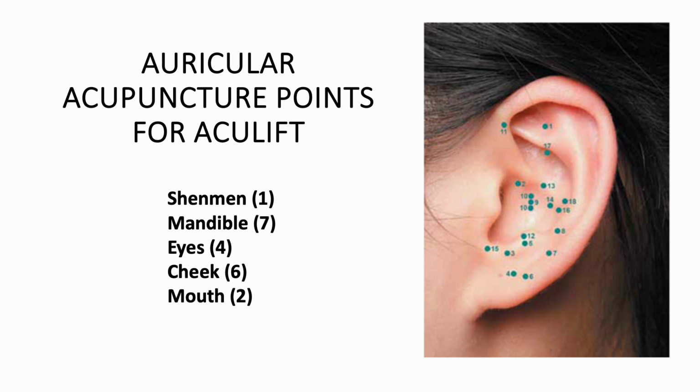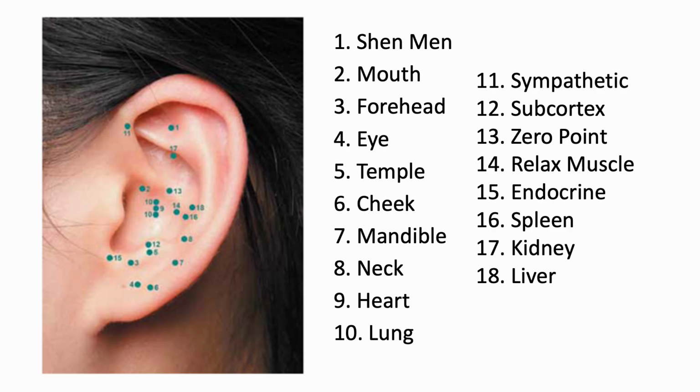For example, if we are interested in improving the area around the eyes, then we might consider auricular points that relate to this. Some of the points that we have found to be most successful alongside Shenmen are the points mandible, eyes, cheek, and mouth. However, we will be able to use the initial consultation to gauge which area to focus on for each particular patient. Our advice for any auricular points would be to research them and see what points work for you and then incorporate them into your own treatment protocol.